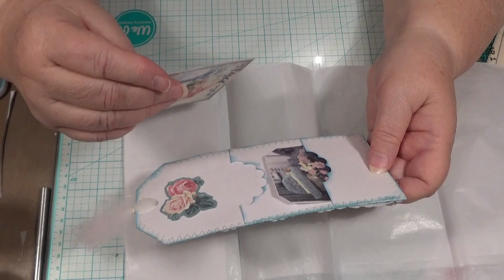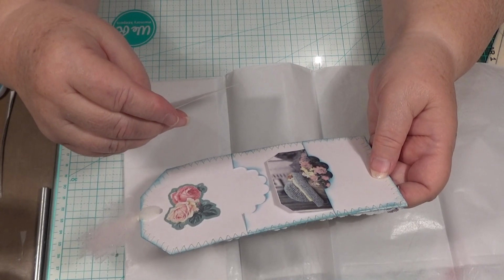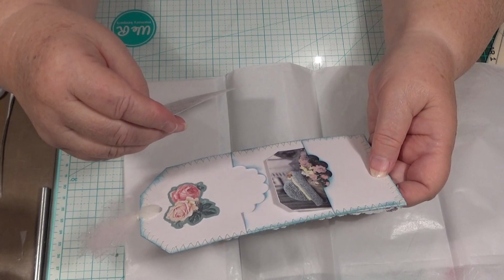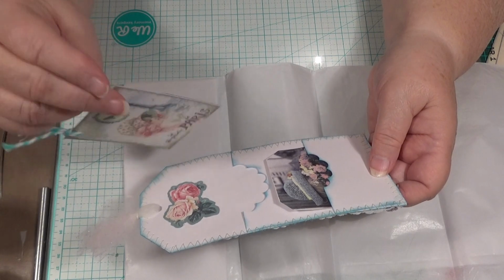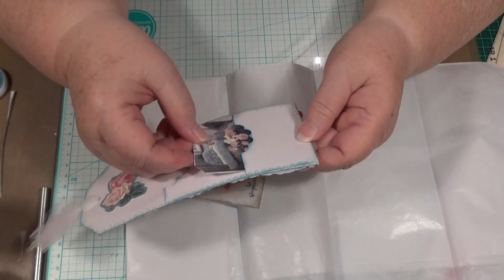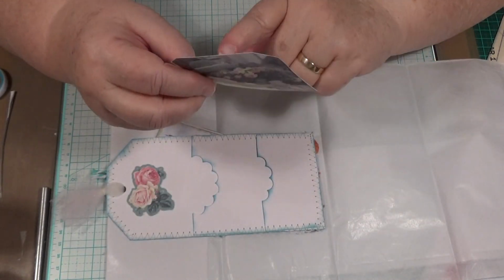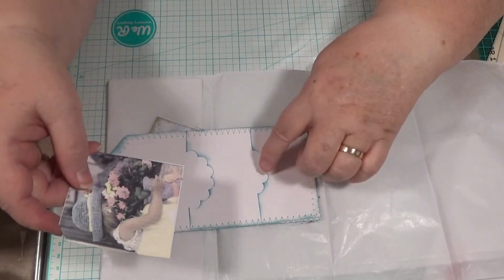So this one here's got her information on there. And she said she's probably been a subby of mine for about 2 years. I think that's what it says, yeah. And on there is another pretty one. Here's another pretty tag. And on there, this has got her email address. Look at this.